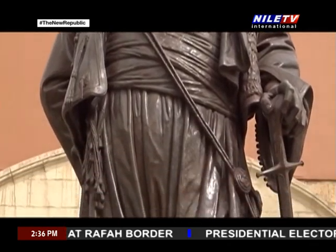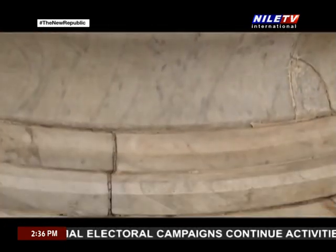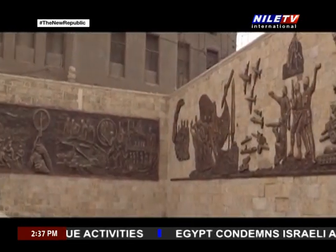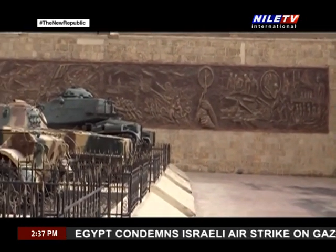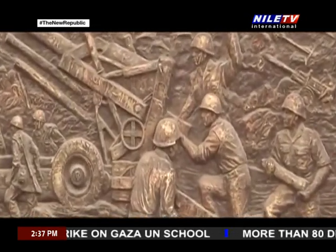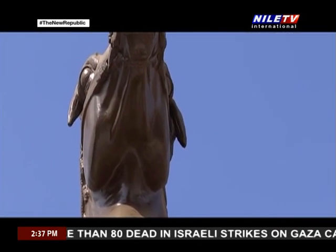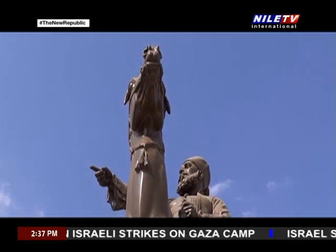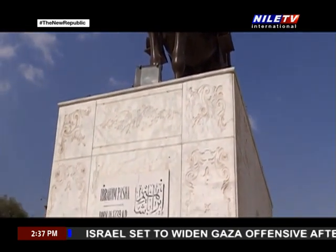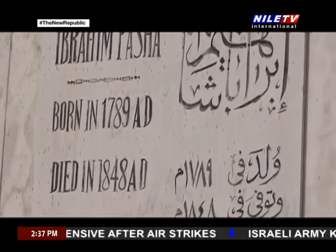On the right side of the hall, there is the Hall of the Knights, and this is where statues of Egyptian knights from different periods of time are put on display, riding their horses and wearing their special uniform of each period of the Egyptian history. There are examples of knights from the early Islamic days, the Ayyubid period, the Mamluk period, and also the Ottoman.